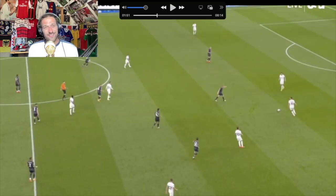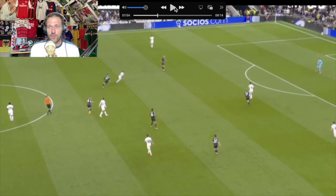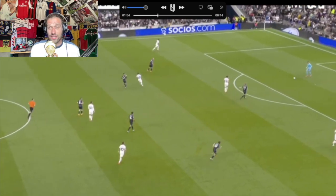Dragusin looks up. Again, there's not really a whole lot available, and Man City are pressing well. You see here, De Bruyne is the one initiating it. He wants them to go backwards. They do. Once again, Højbjerg has the ball, and so he has to go back to Vicario.